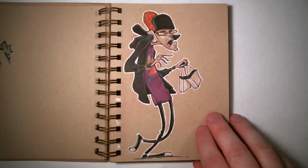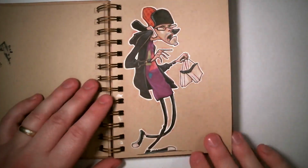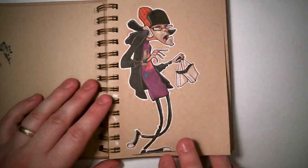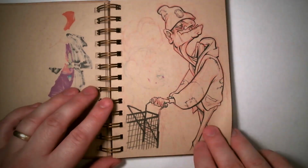This guy was in the mall. There's a lot of interesting characters in the mall. Everybody there is trying to make some kind of fashion statement. This guy had such a turtley neck. Had to draw him.